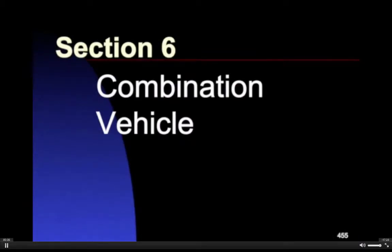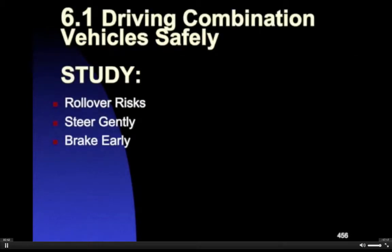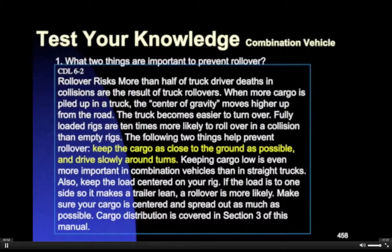Section 6, Combination Vehicle. 6.1, Driving Combination Vehicles Safely. Study rollover risks, steering gently, braking early. Test your knowledge. Question 1. What two things are important to prevent rollover?